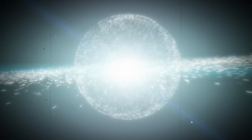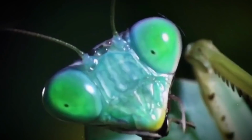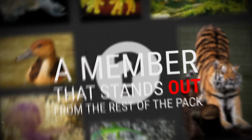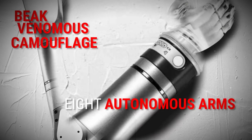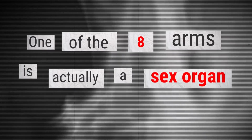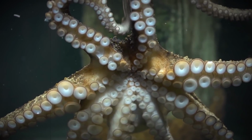With nearly 1 million different species on Earth, it's definitely no surprise that most are simply derivatives of others, with only minimal unique features. On occasion, there's a member of the animal kingdom that stands out from the rest of the pack. This animal has a beak, venomous saliva, active camouflage, and 8 autonomous arms. Spoiler alert, one of those 8 arms is actually a sex organ, and sometimes it's detachable. If you hadn't guessed, we're talking about the octopus.